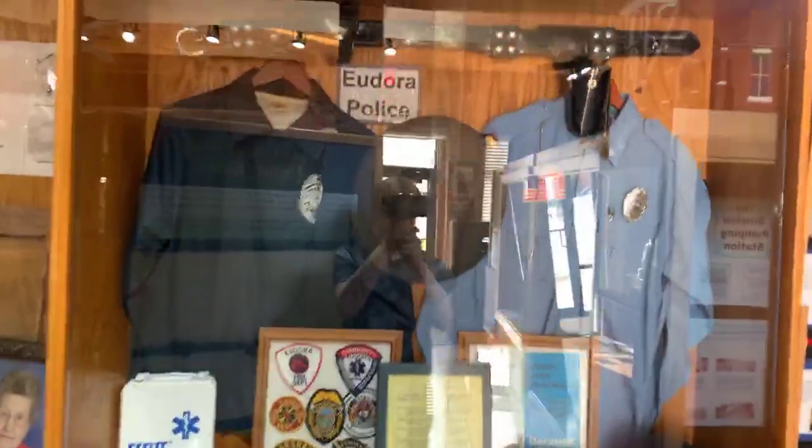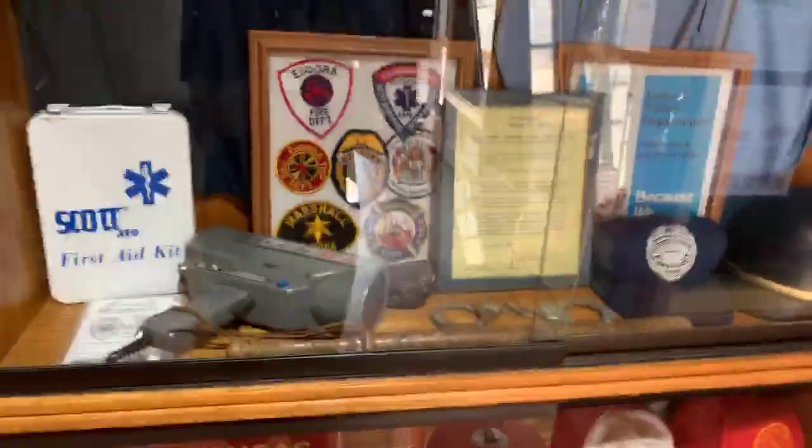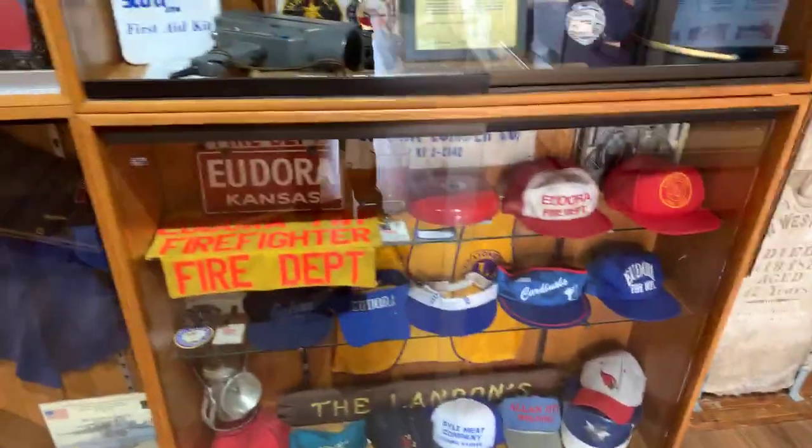This is our case on the Eudora Police Department. Bill Long gave us a lot of the items that you see here a couple of years ago, which is really nice of him. Here we have an assortment of Eudora hats, a lot of fire department equipment.